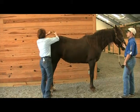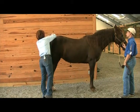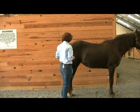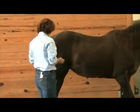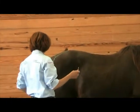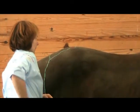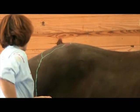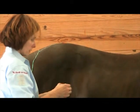So we're going to hook up a couple of electrodes, just to help her system. And I'm going to place one more acupuncture needle on this hip to help with some things that are going on this side.